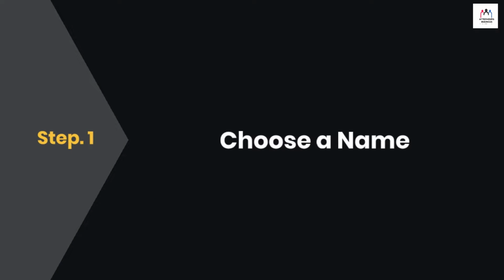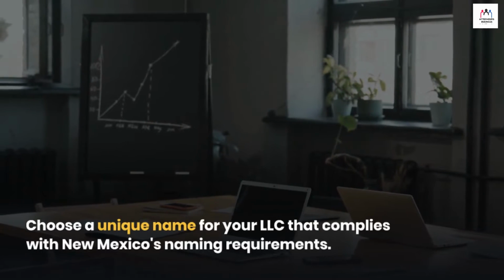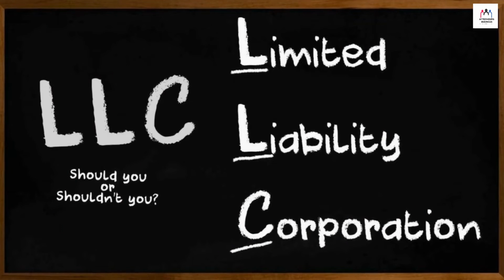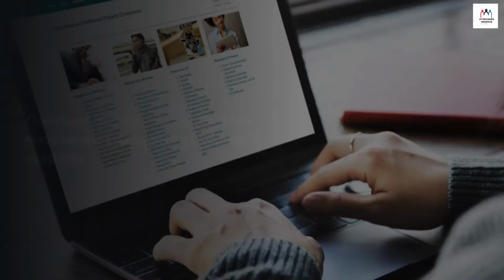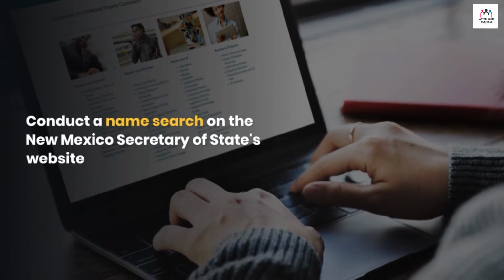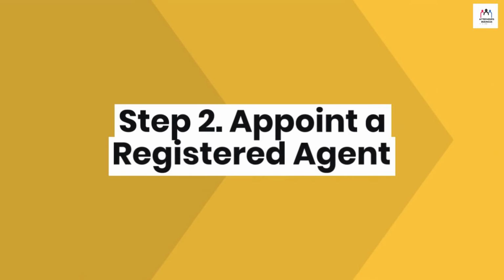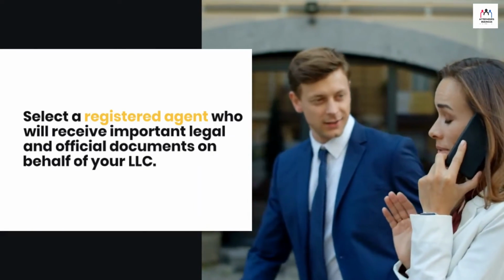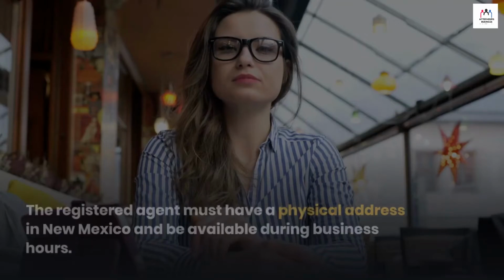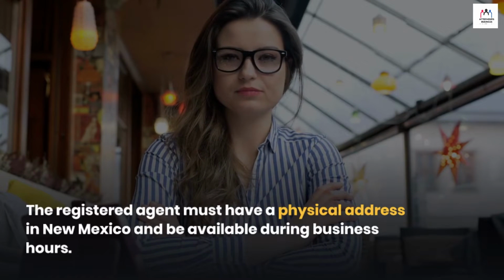Step 1. Choose a name. Choose a unique name for your LLC that complies with New Mexico's naming requirements. The name should include the words Limited Liability Company or an abbreviation like LLC. Conduct a name search on the New Mexico Secretary of State's website to ensure your chosen name is available. Step 2. Appoint a registered agent. Select a registered agent who will receive important legal and official documents on behalf of your LLC. The registered agent must have a physical address in New Mexico and be available during business hours.